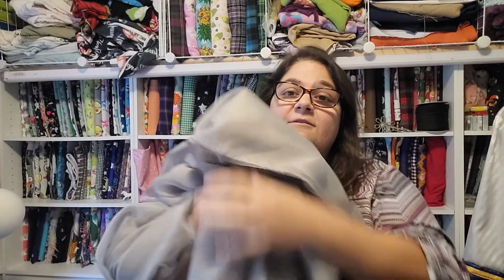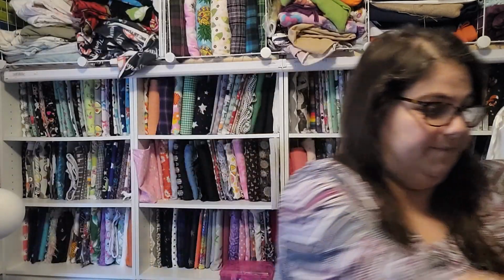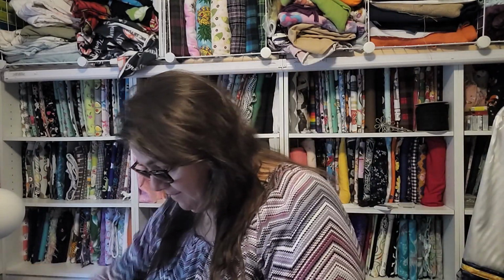So we needed a light gray fabric. I only need probably half a yard of this, but this is what I got. These two pieces cost me less than $7 because it was by the pound, $3 a pound, and that's what I got. So I got more than enough to make what I need to make with that.